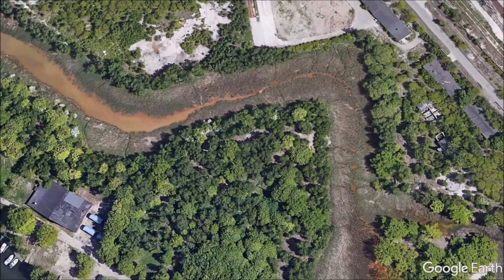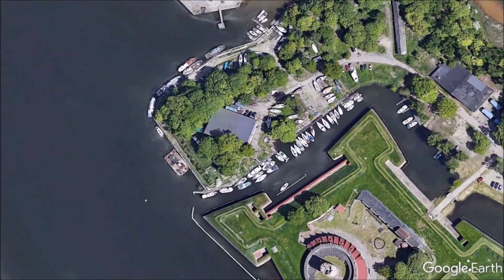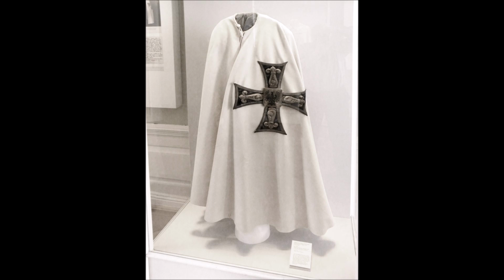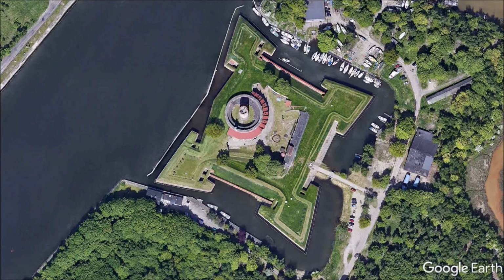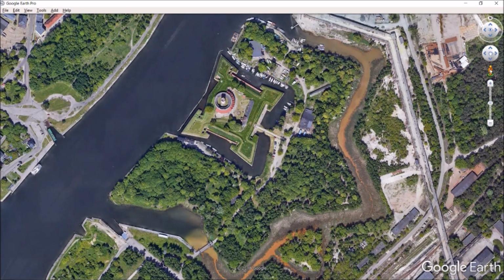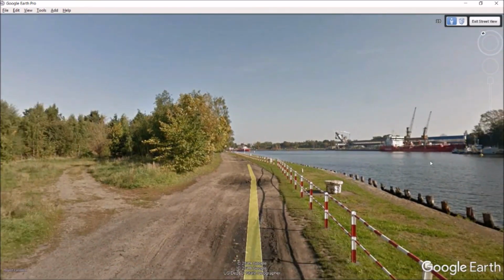The first record of a structure being at the site of the Vistula Fortress is in the late 1200s or early 1300s, when a wooden watchtower was built by the Teutonic Knights, one of the many mysterious orders of knights, something we will go deeper into in another episode. It is unknown to what capacity or size the structure actually took at that point, but it is understood that there was already something there when the knights built their tower.